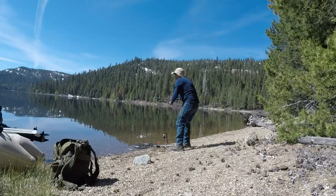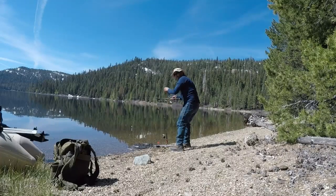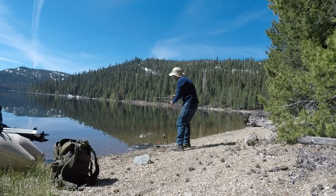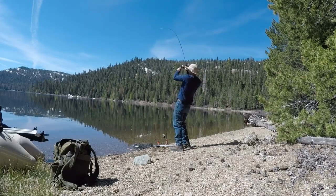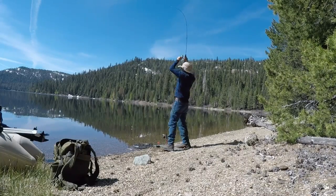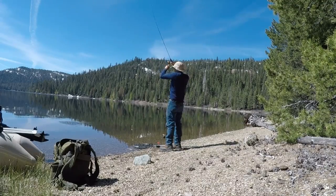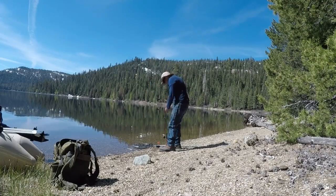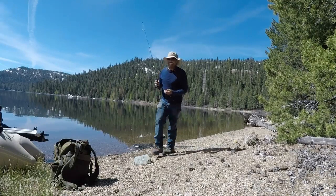Come on, boy. I keep my line loose and then I can see him swimming off with it. There he is. There he is, there he is. He isn't that big. Oh, we came off. Good. He wasn't very big. And that size 18 hook did its job. Let him go before I have to touch him.